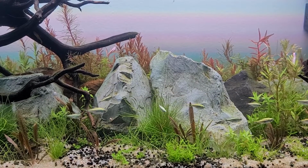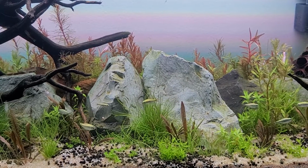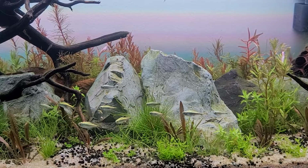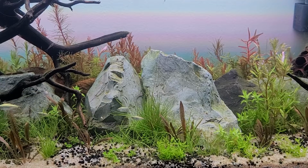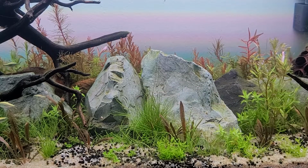So lastly, it should be noted, for a successful spawn, the parents definitely need to be kept away from the eggs and the fry. So you either want to use a method of a thick spawning mop that they can really get into to lay their eggs, or you want to put a mesh divider or grate down in the middle of the tank, somewhere in here, so that when the parents lay the eggs, they fall down below.